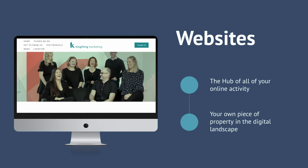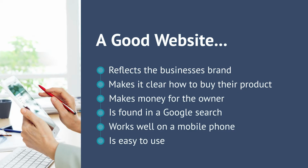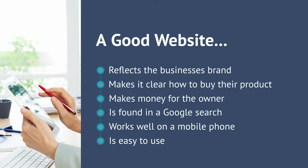Your website is the hub of all your online activity. It's your own piece of property in the digital landscape. A good website reflects the business brand. It makes it clear how to buy the product, makes money for the owner, which is really important. It's found on a Google search, it works well on a mobile phone, and it's really easy to use.